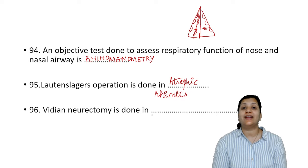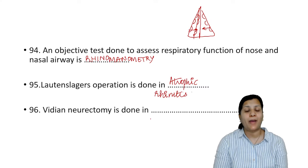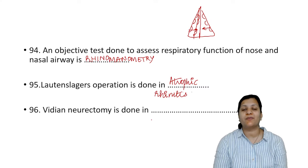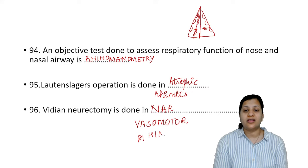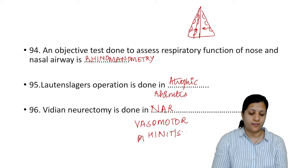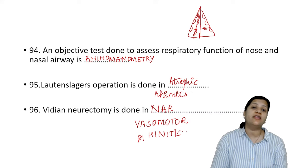Vidian neurectomy is done in which condition? Where there is, you know, autonomic imbalance between the sympathetic and the parasympathetic nervous system resulting in symptoms. That condition we call it as non-allergic rhinitis, also called as vasomotor rhinitis. So for this we will be doing Vidian neurectomy. So Sahu, yes, Young's operation is done, modified Young's operation is done, Lautenschlager's operation, all these operations are done for atrophic rhinitis. Okay.